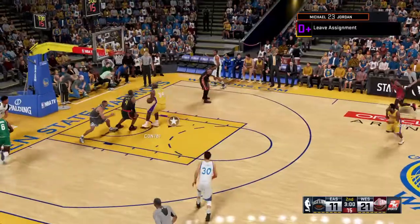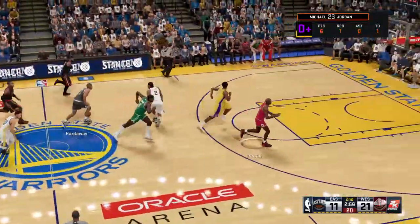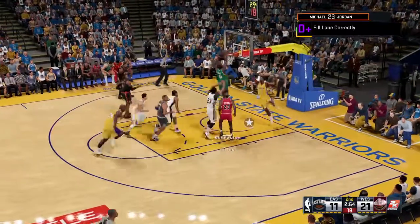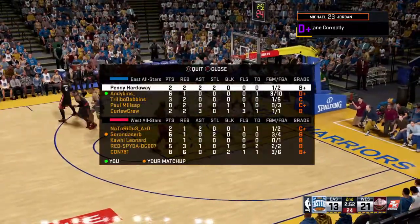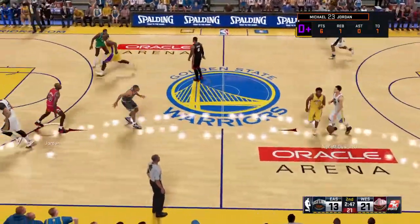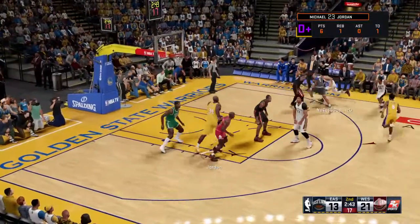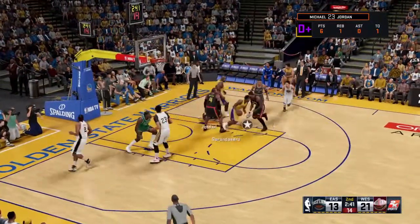On offense, here are the West All-Stars. O'Neal misses. And that's the way you want to defend. Nice job there. Always important to have that good interior defense. No doubt that is within his range. Well, I would hope so. He's a pro, and it was only a one-footer. Come on now.